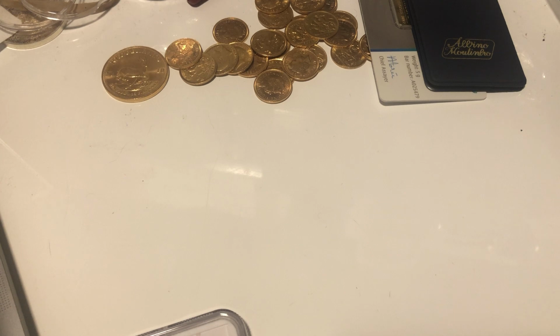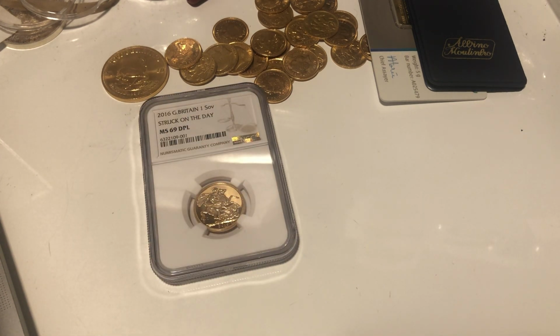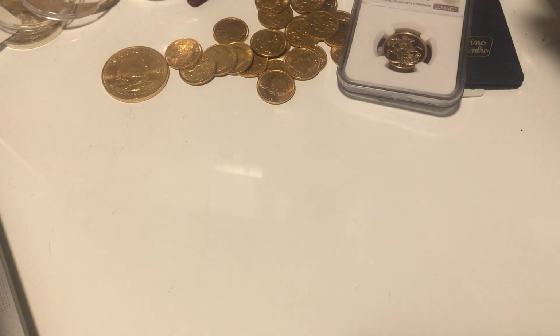Apparently, 1,750 plus bullion issue. Maybe that's not the right thing to look at. Strike of the Day. So 2006, 499 Strike of the Day. So they're pretty rare coins anyway. They're not massively made. Okay, yeah, Strike of the Day. So yeah, I was very happy with this. I think that's the bottom line. I think I've just wasted 2 minutes to tell you how happy I am with a coin.